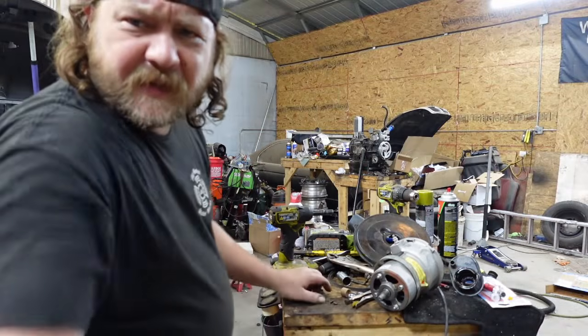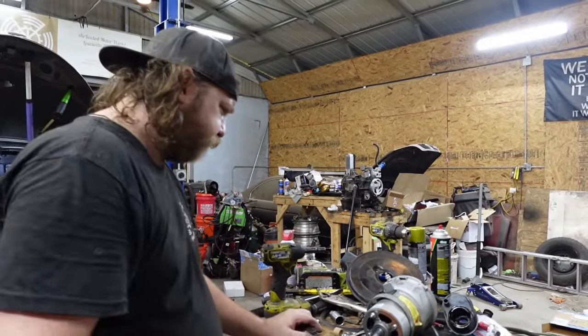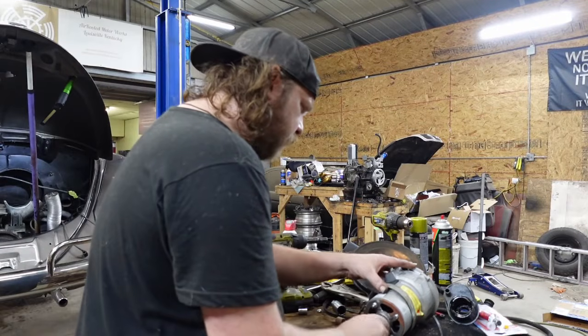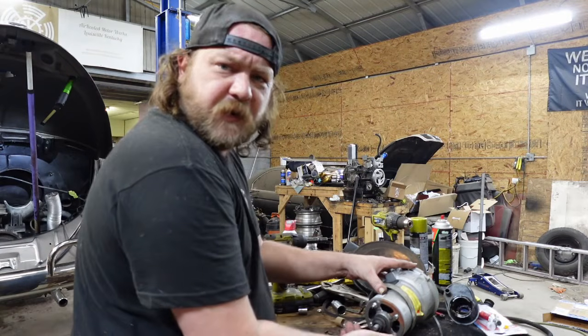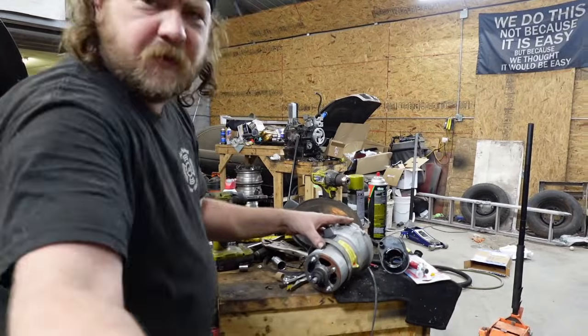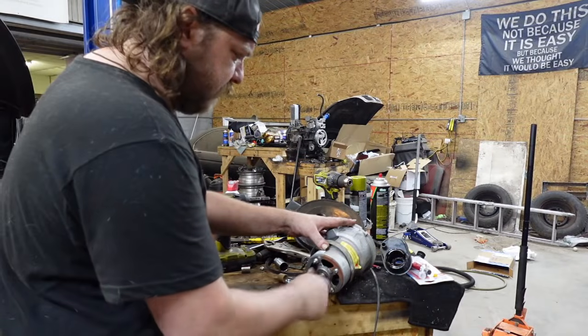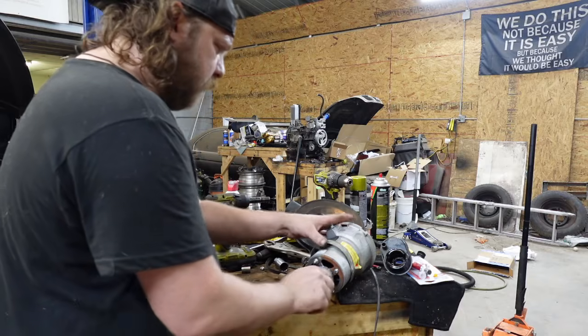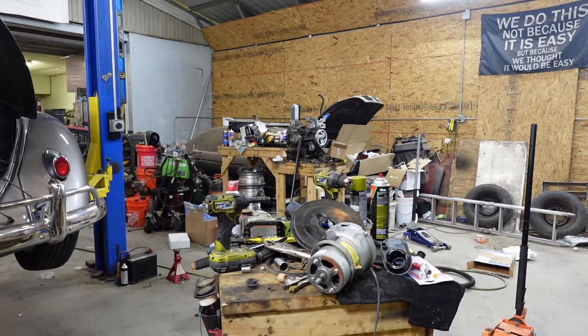All right, it's now the next day. I actually got this damn thing off. With that said, woodruff keys are out of this thing. I just want to make sure that it's going to go on. See? Nice and free. Slides on, slides off. Yeah, when they start to stick, you've got a little bit of problems.